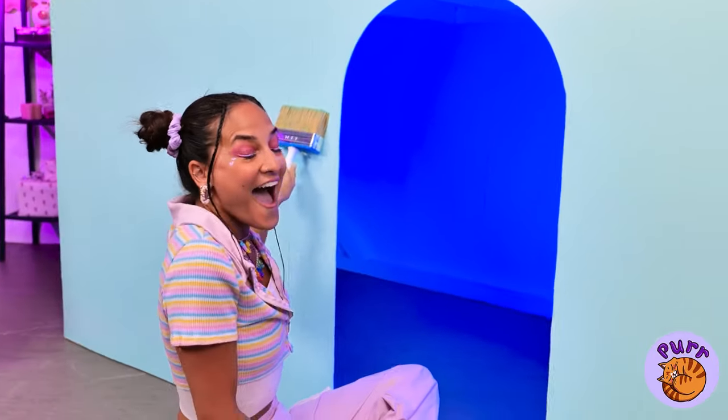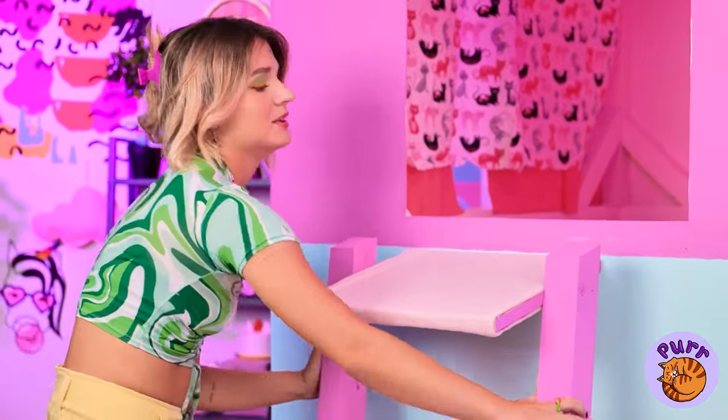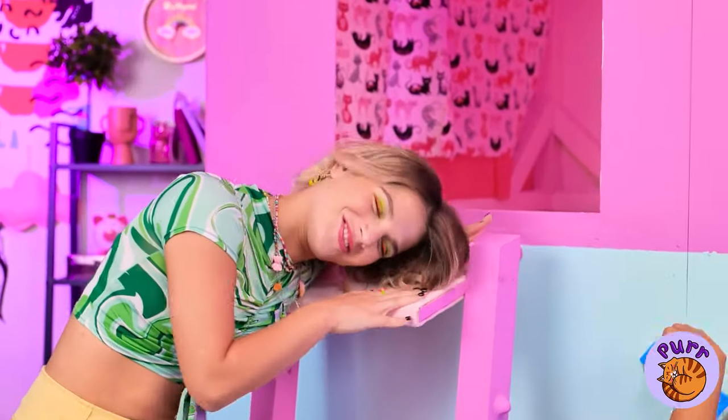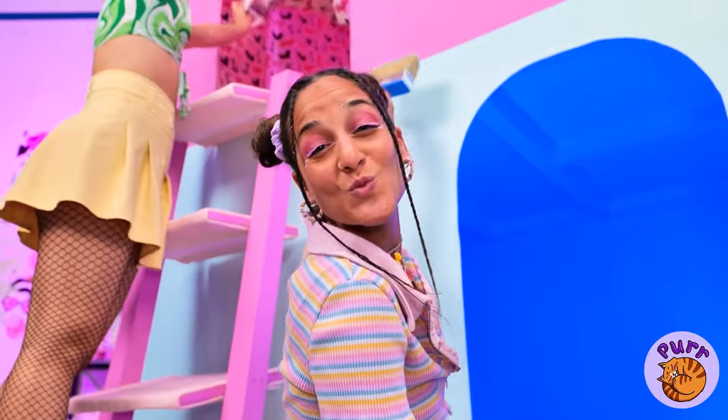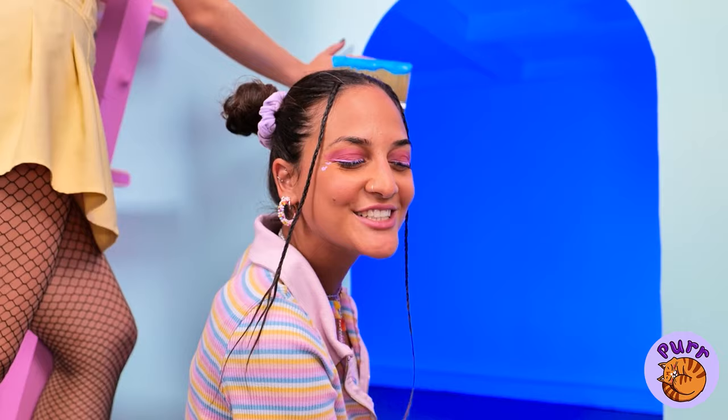Dabba-dee-dabba-die! Whoa! It looks better than I thought! This is heavy! But looks amazing! Kitty's going to love it! There you are. Oh, my baby. How's the room going? When will it be finished? Oh, I love you too.